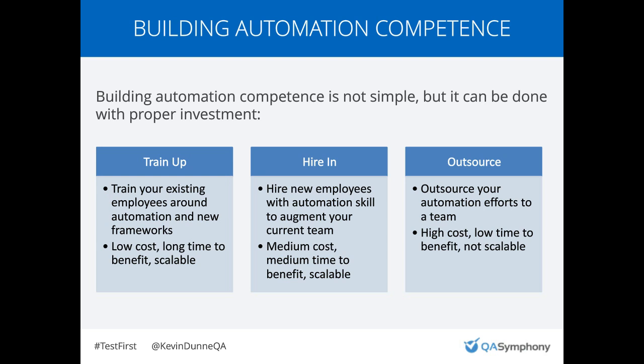You can get someone in today who might be able to jumpstart TDD on one or two of your teams, but it will cost you. You've got to hire new people, and then you've got to wait for them to get around the organization to everyone and teach them how these new automation tools and strategies would work.